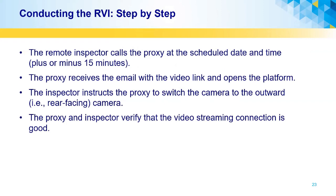Step by step, conducting the RVI. The remote inspector calls the proxy at the scheduled time and date, plus or minus 15 minutes, as I mentioned before. The proxy receives the email with the video link and opens the platform. The inspector instructs the proxy to switch the camera to the outward, i.e. rear-facing camera. The proxy and the inspector verify that the video streaming connection is good.